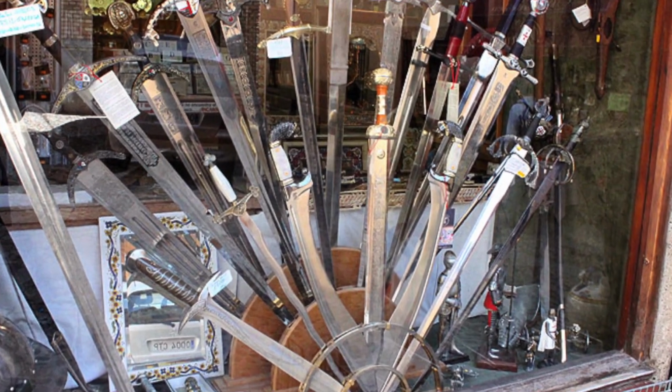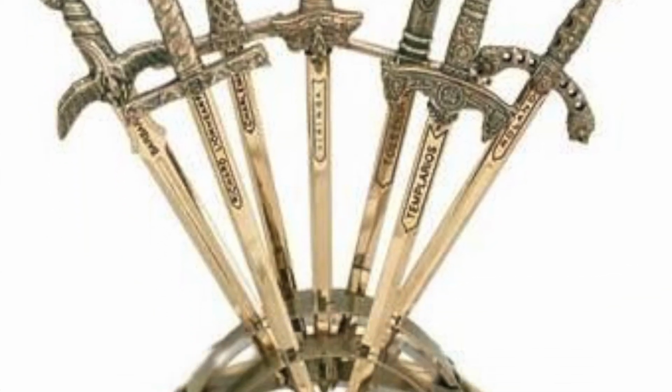You could purchase, you know, swords and such when you go to Toledo, and other stuff like probably shot glasses and t-shirts and hats that are probably made in China or something, I'm not sure. But these are things that I thought I couldn't really find in the States and that would remind me of my time in Spain.